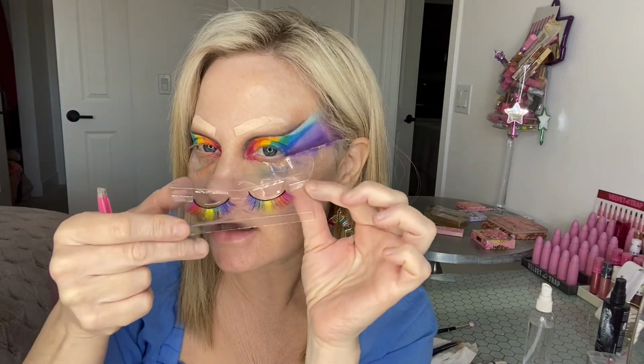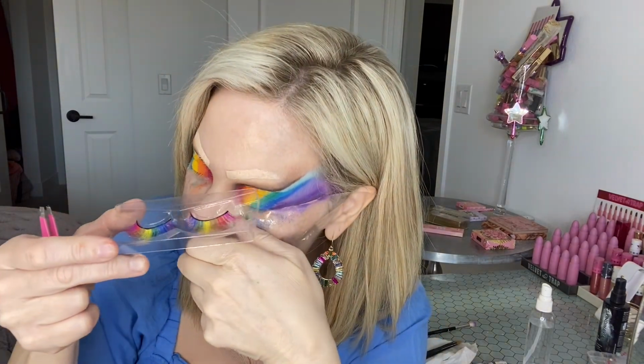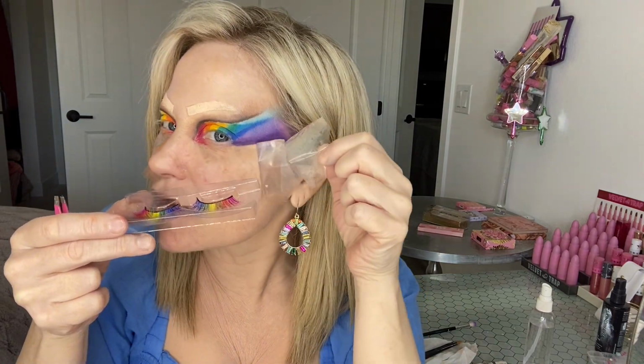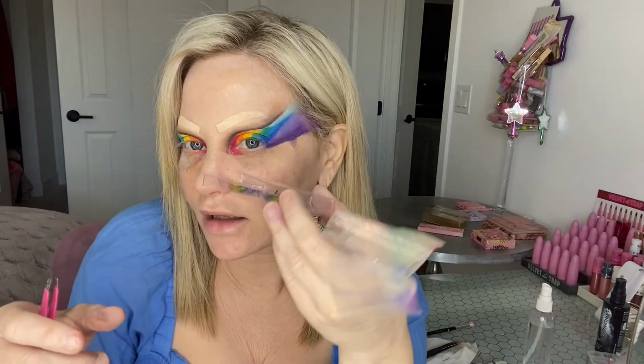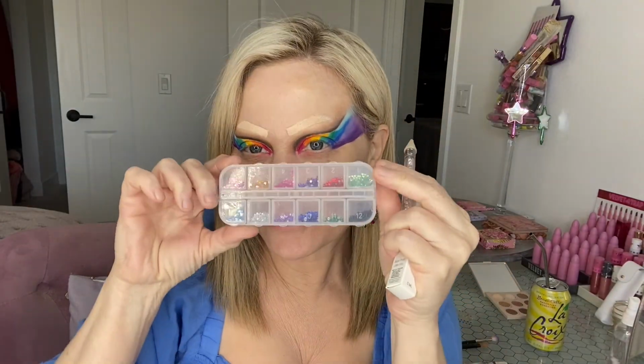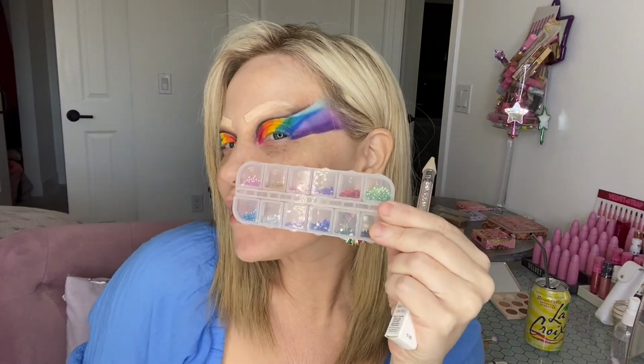I also realized I did the colors backward on the lashes. But that's okay, because they're actually the same shape, so I can alternate sides to make it correct. Okay, I'm gonna clean this up. Before I put foundation on, I forgot I wanted to do sort of rainbow gems going up there. Let's do that next.